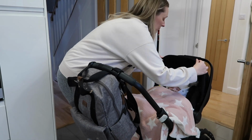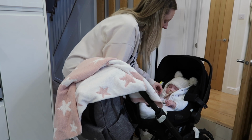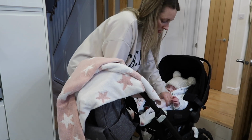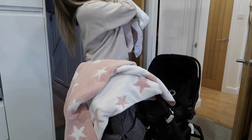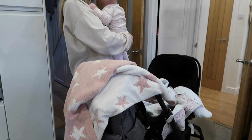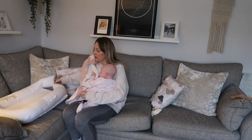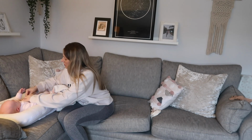Okay, so her brother and sister are safely in school. So now we're back home, and Penny actually is asleep. Today she fell asleep on the way back home. Sometimes this happens, sometimes it doesn't. Because she actually had her pram suit on, I didn't want to leave her asleep in the buggy because she just gets too hot. So I managed to transition her to the sleepy head, but you'll see in a second the nap didn't last very long at all.